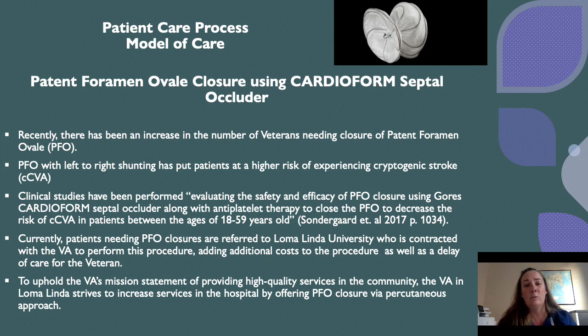Right now, we're sending patients to Loma Linda University, which is close to our facility across the street, and we are contracted with them. However, this adds additional costs to the procedure as well as a delay in care for our veterans. So to uphold the mission statement of providing high quality services in the community, the VA in Loma Linda wants to increase services by offering PFO closure via percutaneous approach.